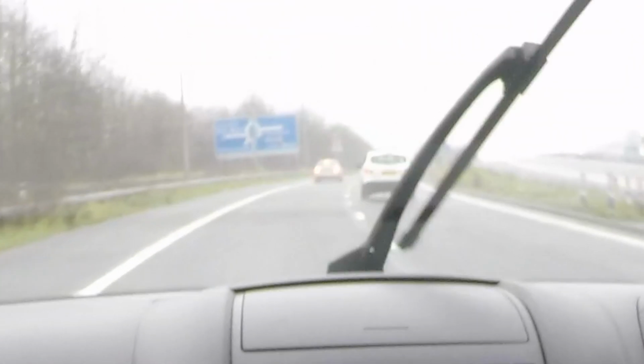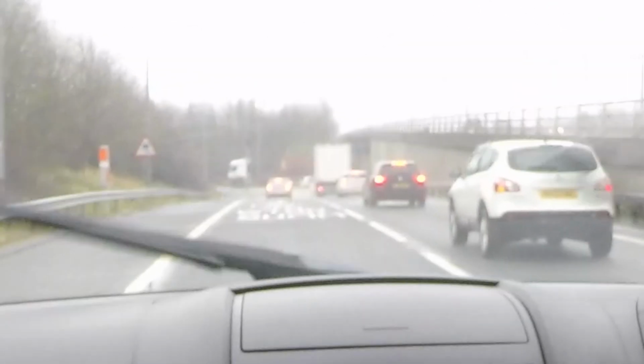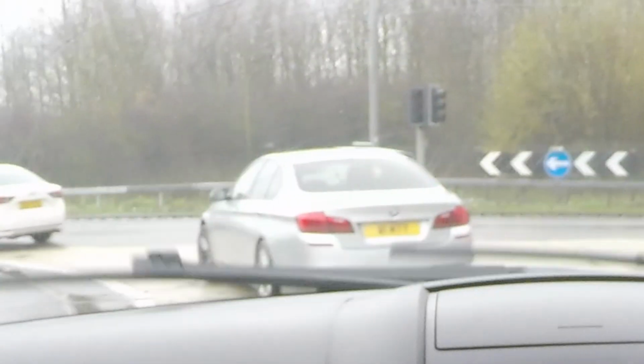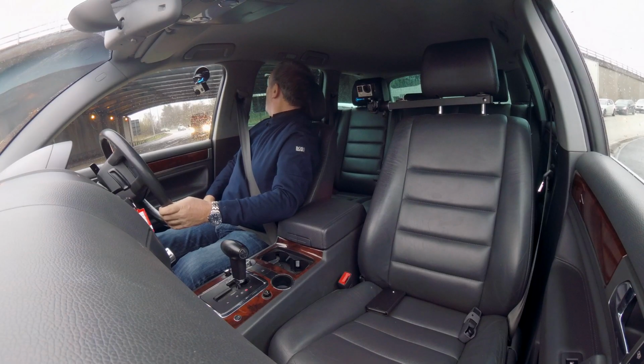well, that guy is an idiot, and he's got a stupid number plate as well. And he's a particularly bad driver. No doubt I expect him to do something suicidal at this roundabout. Yeah, there we go. What a t***er. What an absolute t***er.